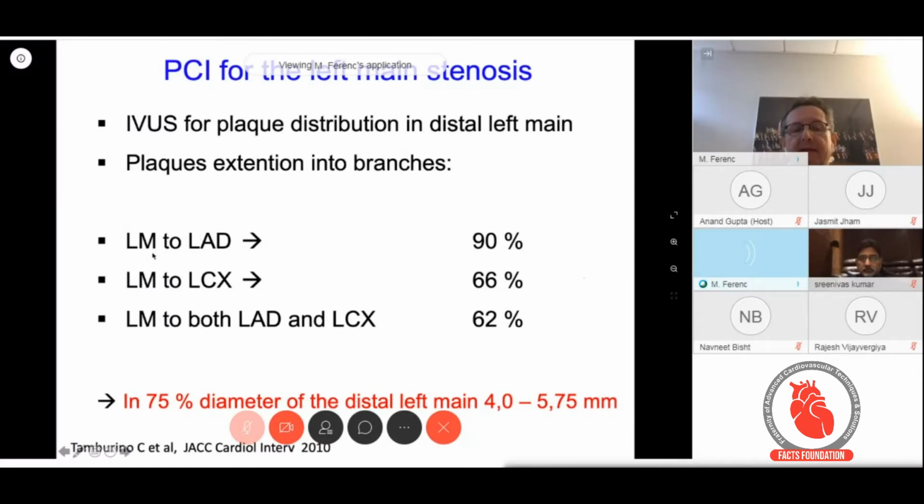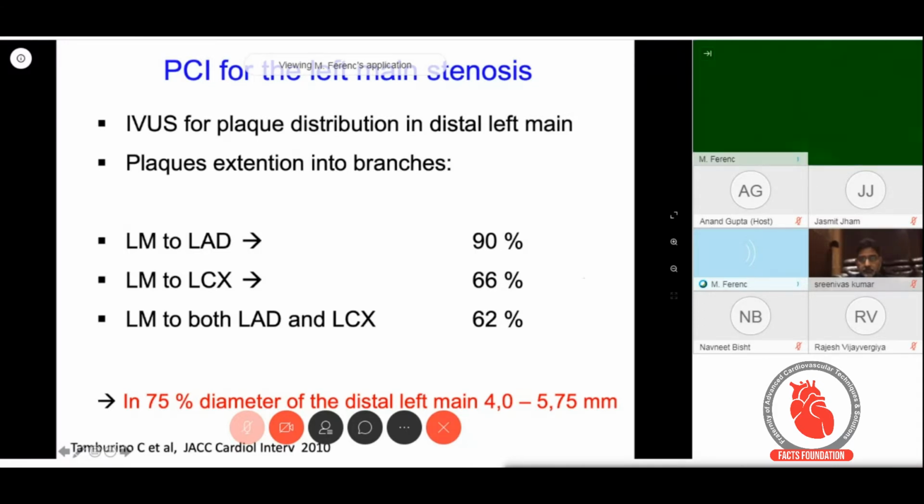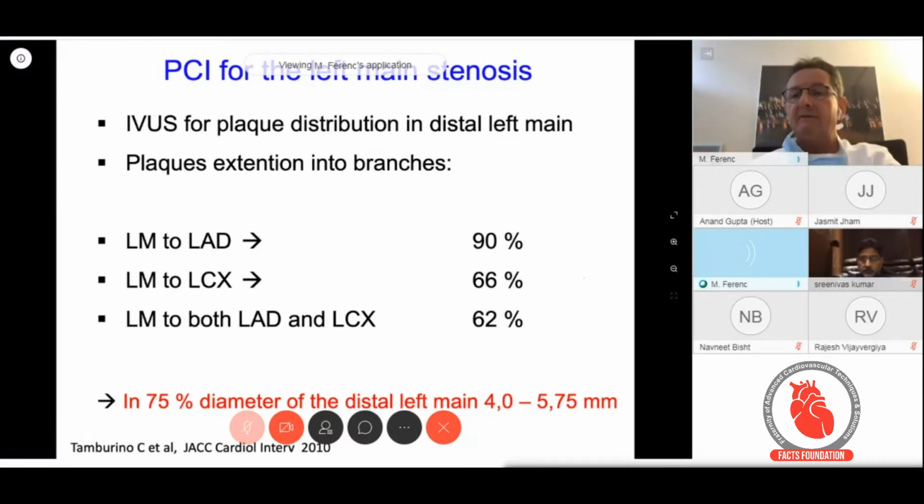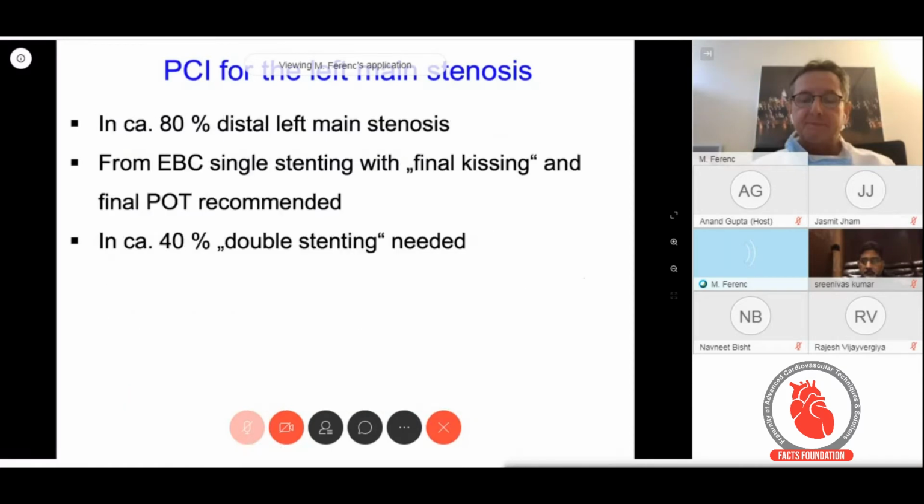So as I told you before, there is plaque shifting. Usually plaques are coming from left main to LAD in 90% of cases, and then also left main plaque going to circ is around 2/3, and a mixture of both in 62%. So you should know, especially younger doctors, that the diameter of the left main stenosis is something between 4.0 and 5.75 millimeters. So you need, and I think this is a very important point, a stent which can go up to nearly 6 millimeters. Then you can treat practically every left main stenosis. An excellent option is to use stents with this huge option to postdilate adequately and to avoid malposition.